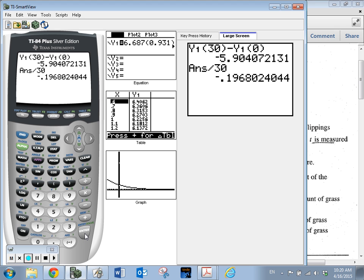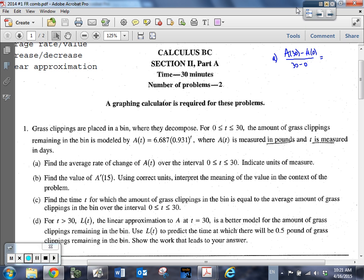So for part A, we would write that equals negative 0.196 or 0.197, whichever way you want to go, whether you want to truncate or round. And our units would be pounds per day. That's all I would need to have written on my paper for part A. Let's look at part B.